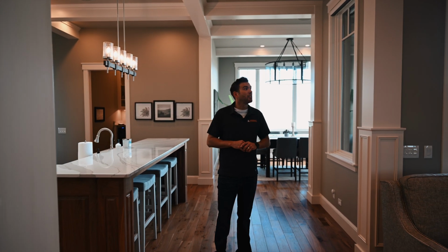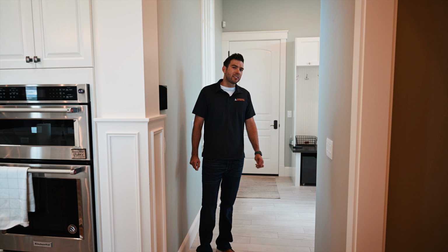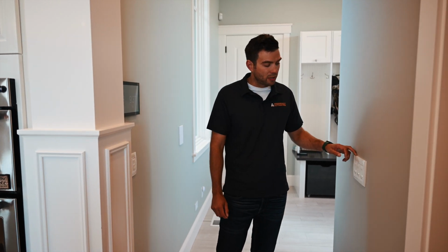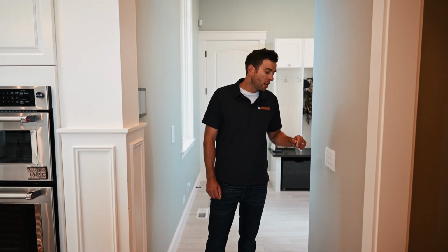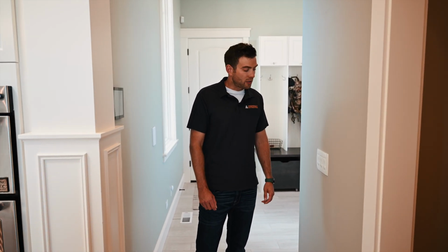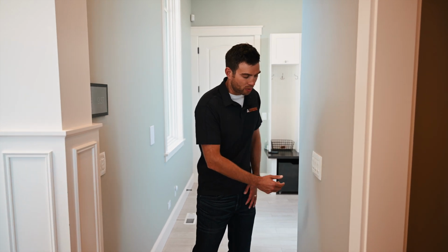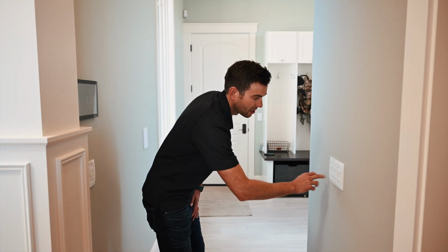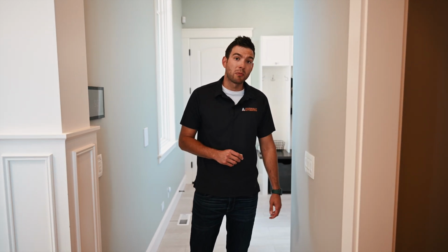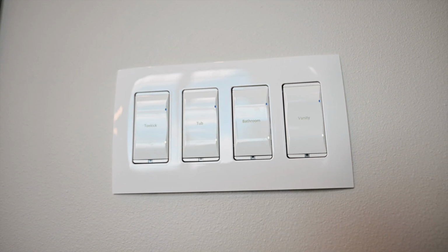Another unique feature about this house is all of the lighting control that we have throughout. So every single light switch in this house is going to be a Control4 light switch, which allows you to set everything up on lighting scenes. And so right here we just have a normal dimmer for Control4, and everything is backlit, as you can see, which is really nice and convenient. So anyone that comes in your house would be able to know exactly what that light switch does.